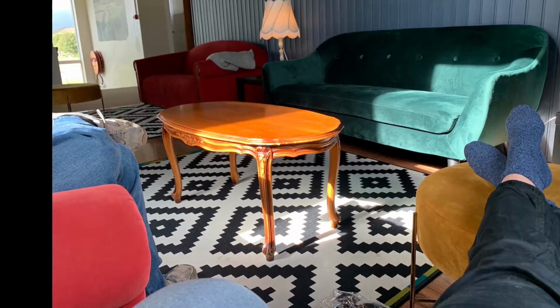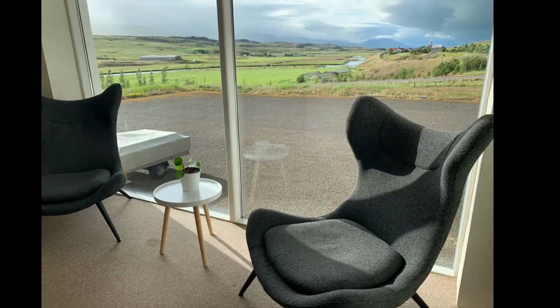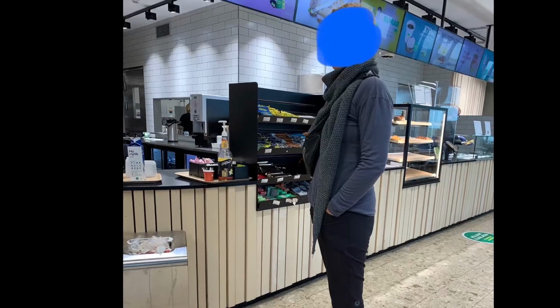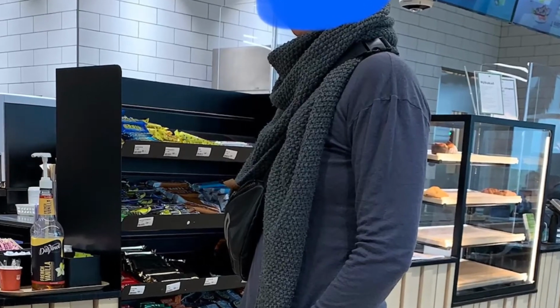Here's a funky hotel living space that we could rest in. And here is a more modern nook in the same hotel with a gorgeous view. I couldn't help but notice this woman's awesome, beautiful, simple Icelandic style scarf.